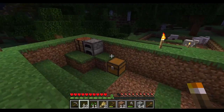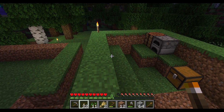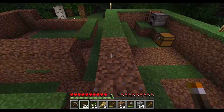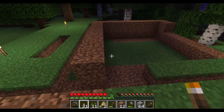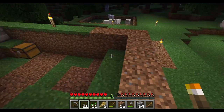You know, it does occur to me, I've not had dinner. I haven't had dinner either. It's already 7:30. Oh, I just heard a witch laugh. Cool. We're in a good position to fight a witch, I think.